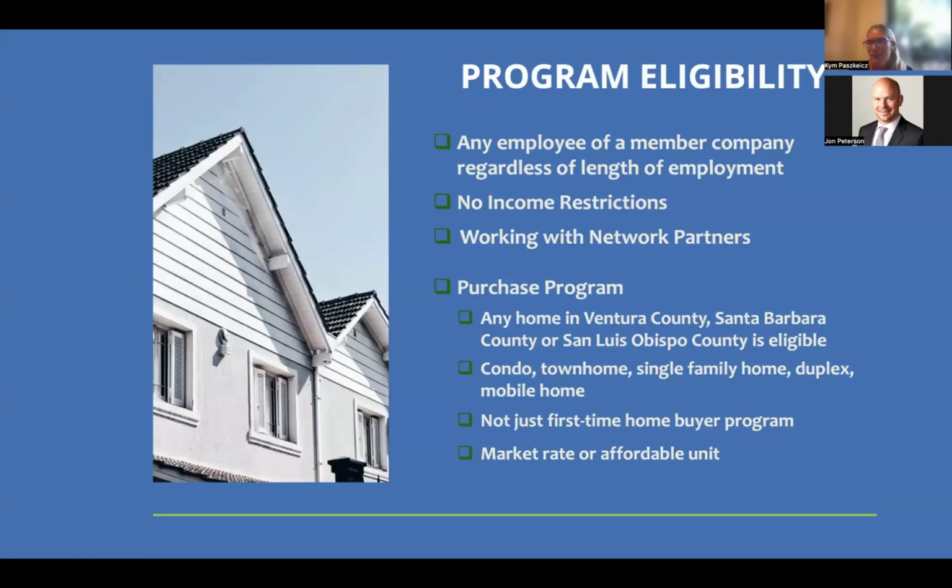So we don't assign you to anyone. You're able to reach out, contact these network partners, see who you feel most comfortable with, and who is really right for your situation, your circumstance.